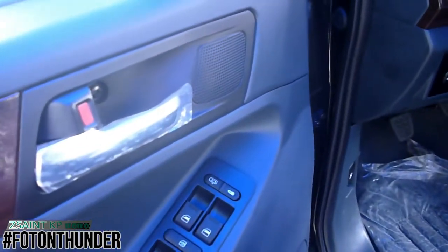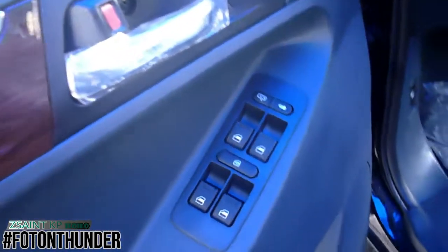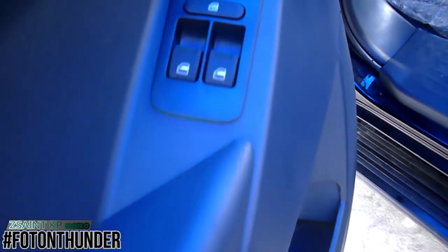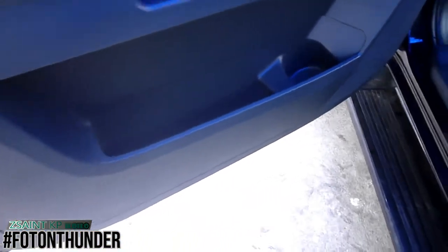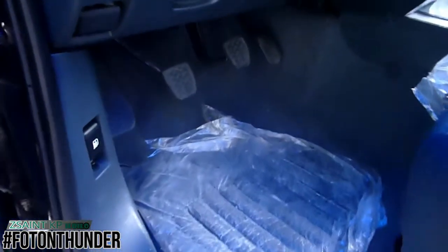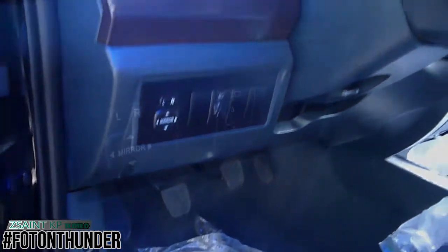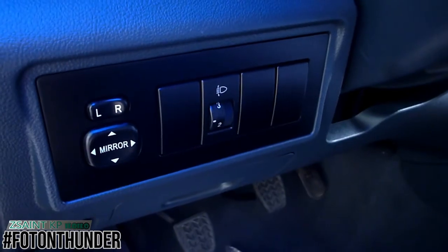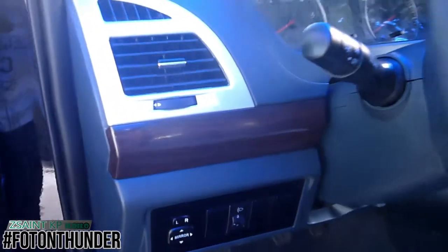As you can find on the driver's side door panel, we've got your speaker together with a bottle holder and storage area, central locking, window lock, and window controls. All four windows on this car are fully powered. Right next to the interior door handle, you've got your tweeter. The bonnet release lever can be located on the left corner of the dashboard, while the fuel door release lever can be located underneath the driver's side footwell. On the left side of the steering wheel column, there are mirror controls and the headlight adjuster.